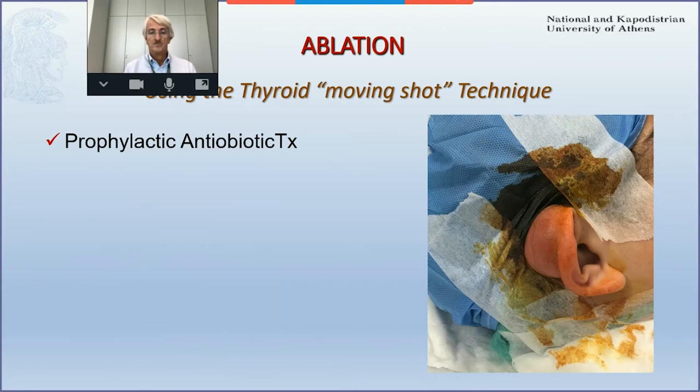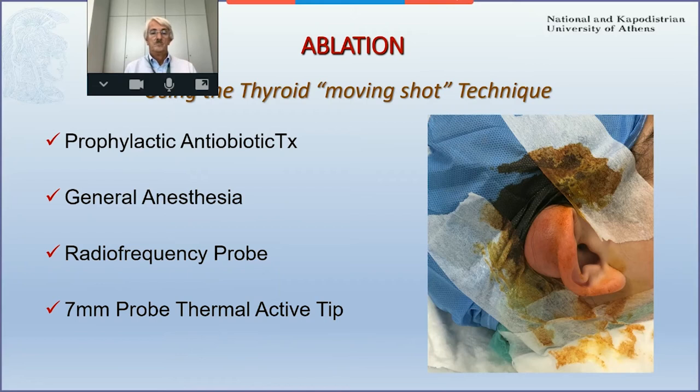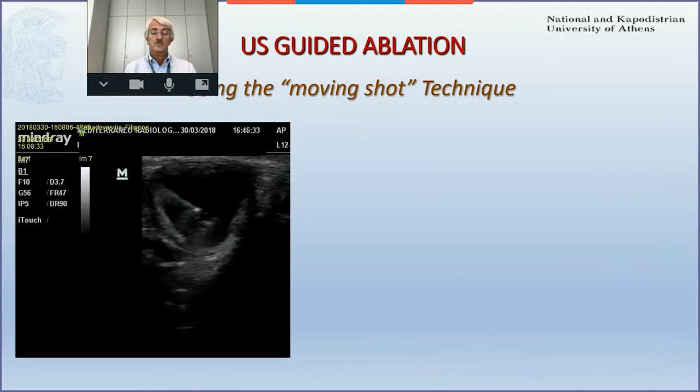So we prepped the area with prophylactic antibiotics. In the first case, we went for general anesthesia because we did not know how much pain the patient would have. And we used a radiofrequency probe, a 7-millimeter probe with a thermal active tip, in order to do the ablation as we would do with a thyroid ablation technique. And you can see the probe here coming inside the lesion and ablating the area.